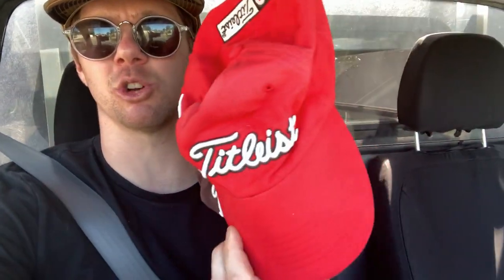Look, I bought the hats. This is a Herschel cap. I'm going to keep this. That's not going on eBay at all. Really happy with that. That's normally about $20 in the shops, maybe even more. I did buy four Fitlist. Look, I'm not a golfer, but I know people are. So I've got three caps there. That was a good result.